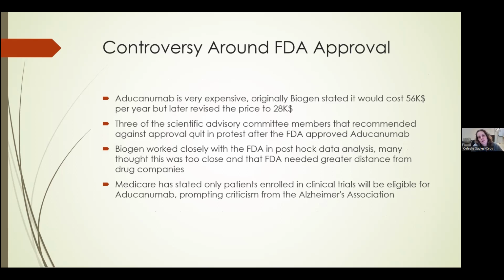So this launched a huge controversy. Three of the members of the committee that advised against it quit and resigned their positions in protest. So this was a huge deal. There was a congressional hearing. It was a big deal.